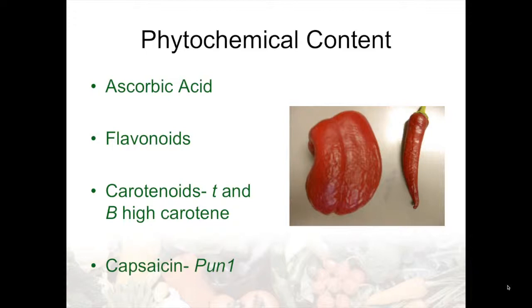They're replete with ascorbic acid and phenolic compounds in the form of flavonoids. You have capsaicin, which itself has health benefits, and carotenoids, which are known to have health benefits, and peppers are one of the best sources of many carotenoids. The t and b genes in pepper have been linked to higher carotenoids, particularly beta-carotene.